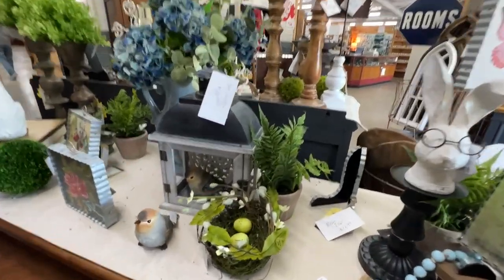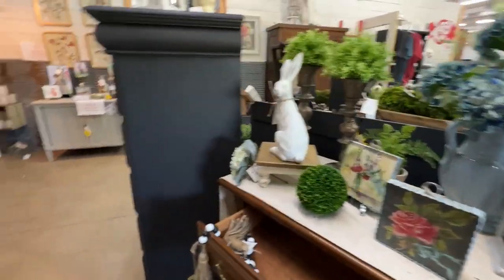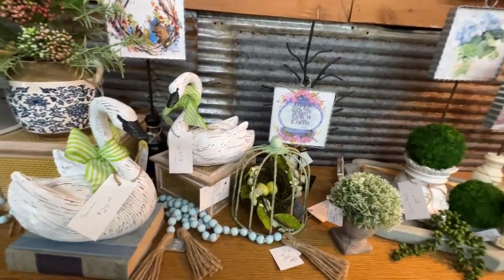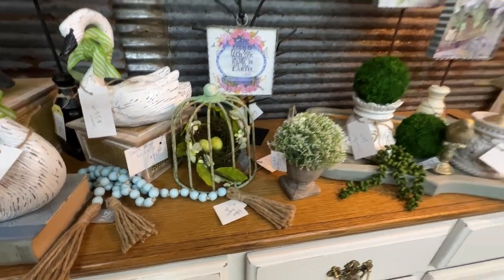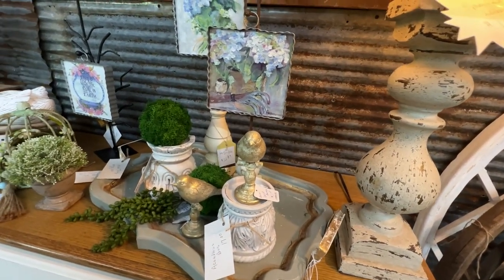I thought this little lantern decoration was very pretty. I've been thinking about doing something like that on my table, but I can't seem to find the lantern that I like. And the way these swans were so pretty. And there's another little bird cage. Bird cages are really nice for spring, I think, and really into summer.